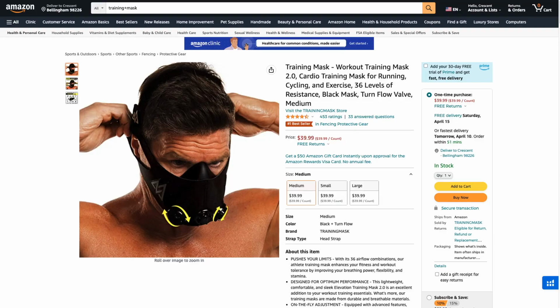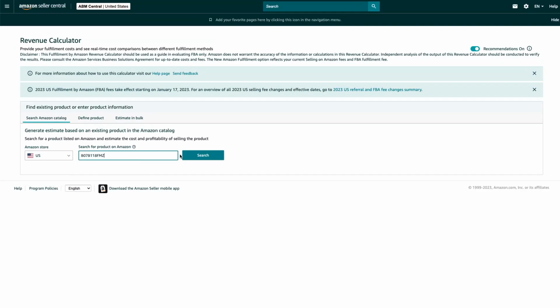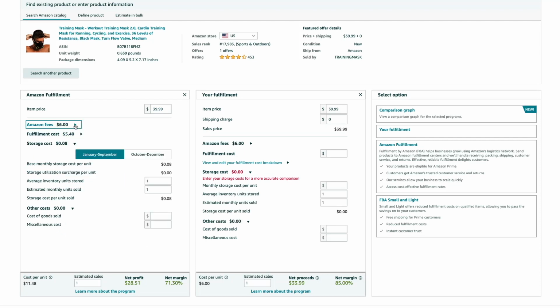To see what the fees are, find a similar product on Amazon that has the same size and weight, and grab the ASIN. You can find the ASIN by scrolling down on the product listing page, or you can find it in the URL. It always starts with a B0. Copy the ASIN and paste it here, and you can see what the referral fee is, fulfillment fee, and storage fee. And you can also see what the storage fee is at different times of the year by clicking here. You can even see what the profit margin is here.